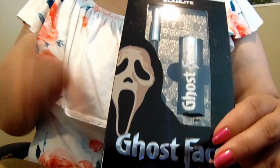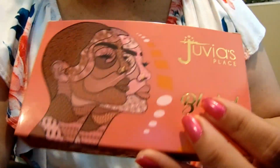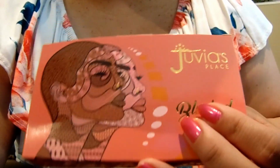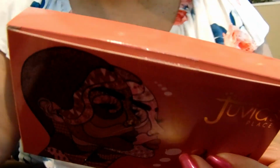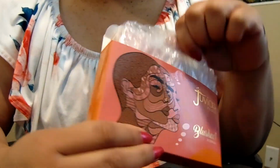But it's a guess for me. I love it. I'm keeping it. This is my last and final item, my number one pick for this week. This is the blush duo from Juvia's Place in volume 6. I got this on sale, I believe, for $9. This is 2 blushes, and I had an amazing time this week using this. I did not think I was going to like this as much as I did.